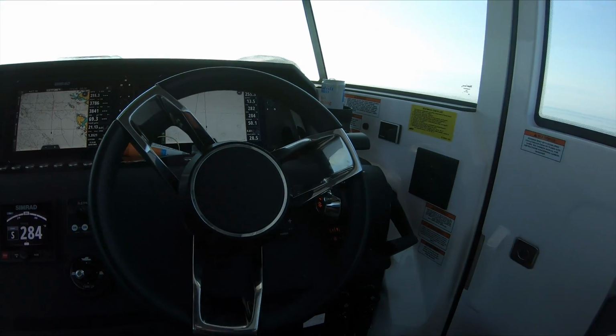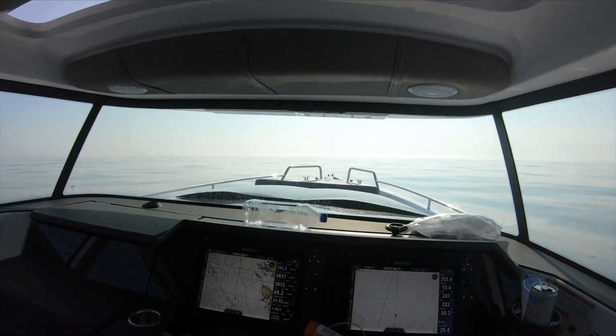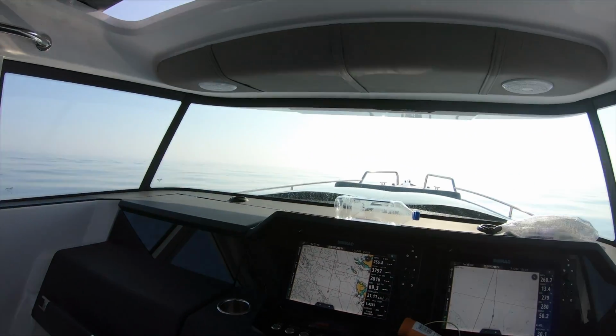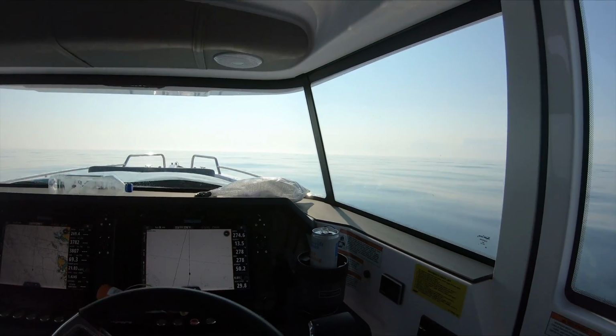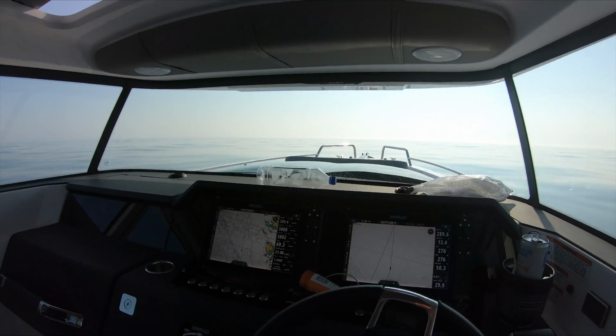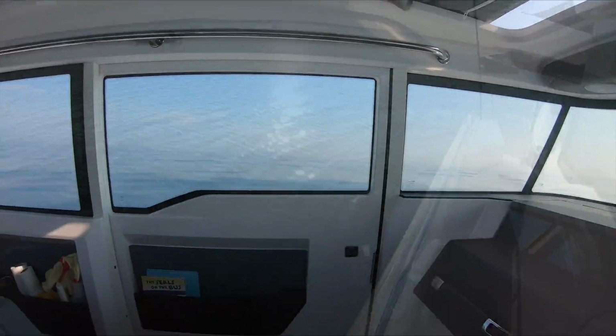Wawa and I are just at the helm here, cruising along at 28 knots in amazing glassy conditions. This is beautiful. Again, the fact that it's not foggy or raining, given the summer that we've had so far, is phenomenal. So yeah, we're having a great run back.